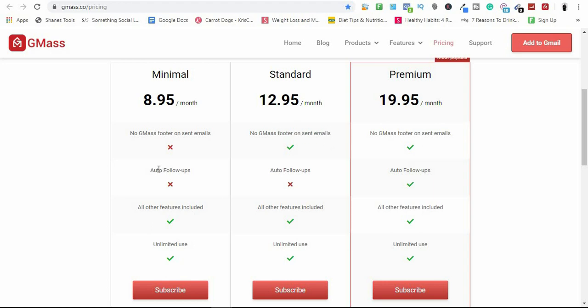And also with this basic one, there's no auto follow-ups. Since you're just starting out, you can actually follow up manually. You can keep track, you just keep a record on who you've replied to and all that. Just do the follow-up on your own manually. But if you want to do it automatically, you have to come to the premium version right here. Now you can see these other features are all here. The difference between this standard and this one is just this email footer right here, which you can just leave. So you can just go with this one for just $9 per month.